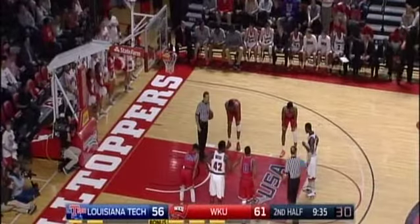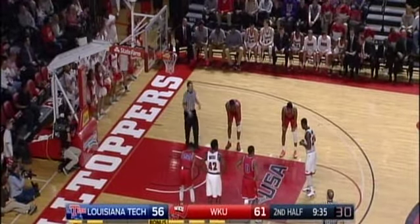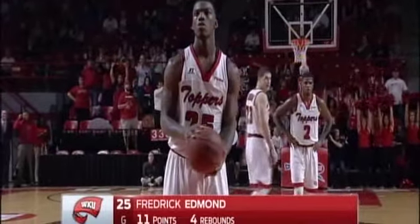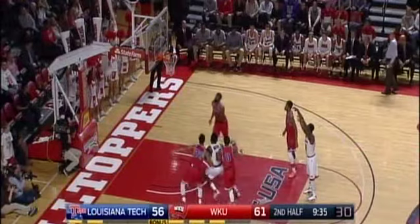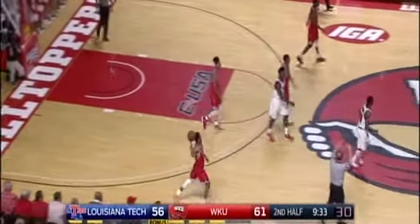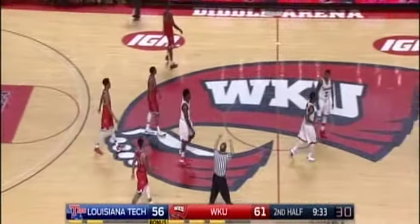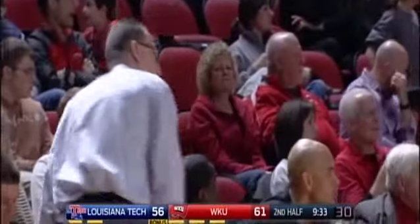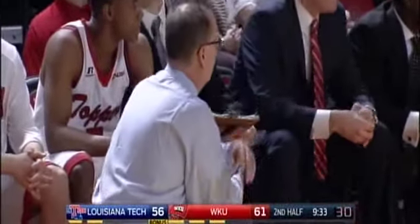That's called a secondary break. He was the initial break. Johnson got the pass. There was nothing there. Edmond continued to run the floor, went down the middle, and received a nice pass from Johnson. Edmond's short on the free throw, and he fouls after he misses the free throw. Come on. And Edmond picks up his second foul. More free throws for Louisiana Tech. WKU by 5, 61-56.